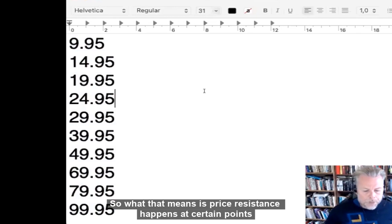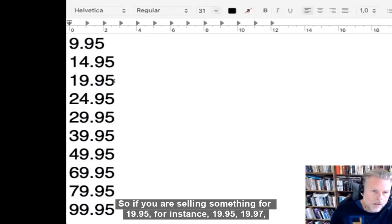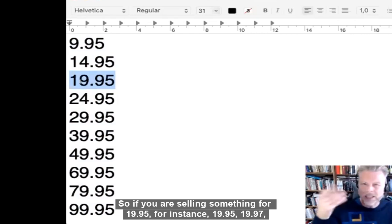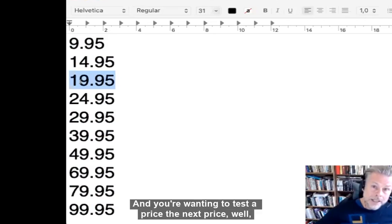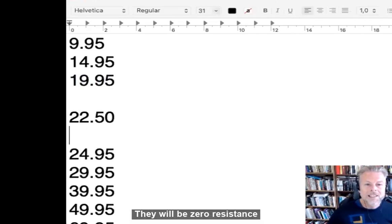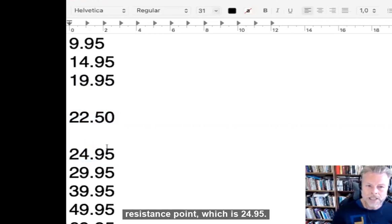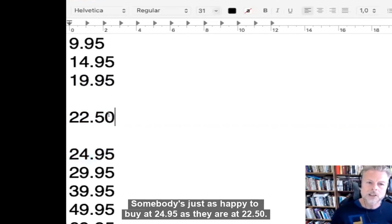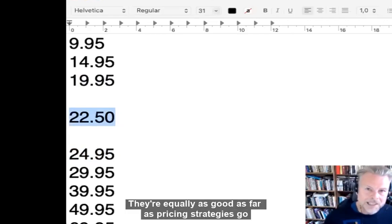So what that means is price resistance happens at certain points within pricing strategy, okay? So if you are selling something for $19.95, for instance, 19.95, 19.97, 19.99, 19.90 something, and you're wanting to test a price, the next price, well, rather than testing 22.50, there will be zero resistance right the way up to 24.95, okay? So it's pointless testing 22.50. You might as well just go to the resistance point, which is 24.95, okay? Somebody's just as happy to buy at 24.95 as they are at 22.50. There's no resistance between those two prices, okay? They're equally as good as far as pricing strategies go.